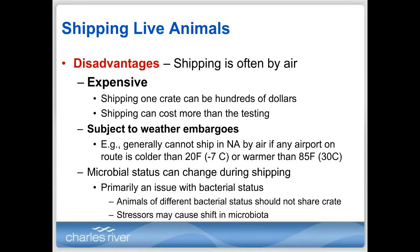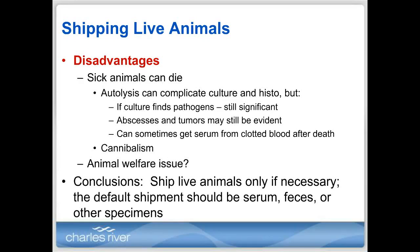So shipping live animals is expensive. I'm sure the listeners here know that much better than I do. Shipping one crate can be hundreds of dollars, more than the cost of the testing. There are weather embargoes. Much of the country right now is colder than 20 Fahrenheit, and much of the rest of the year, a lot of it is warmer than 85. So there are weather embargoes to shipping, and the microbial status can even change during shipping. So you have to keep that in mind. Animals can die if they're sick.